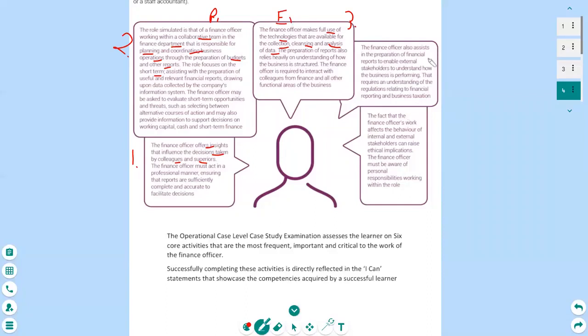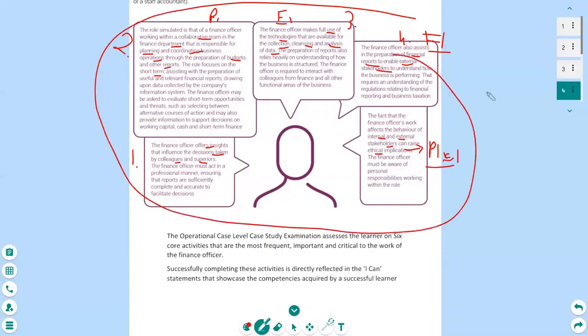The finance officer also assists in the preparation of financial reports to enable external stakeholders to understand about the business. So this comes about financial reporting, which is your international accounting standards, so F1. And the fact that the finance officer's work affects the behavior of internal and external stakeholders can raise ethical implications, again part of P1 and E1. So as you can see, the role of a finance officer revolves around the three pillars E1, P1 and F1.